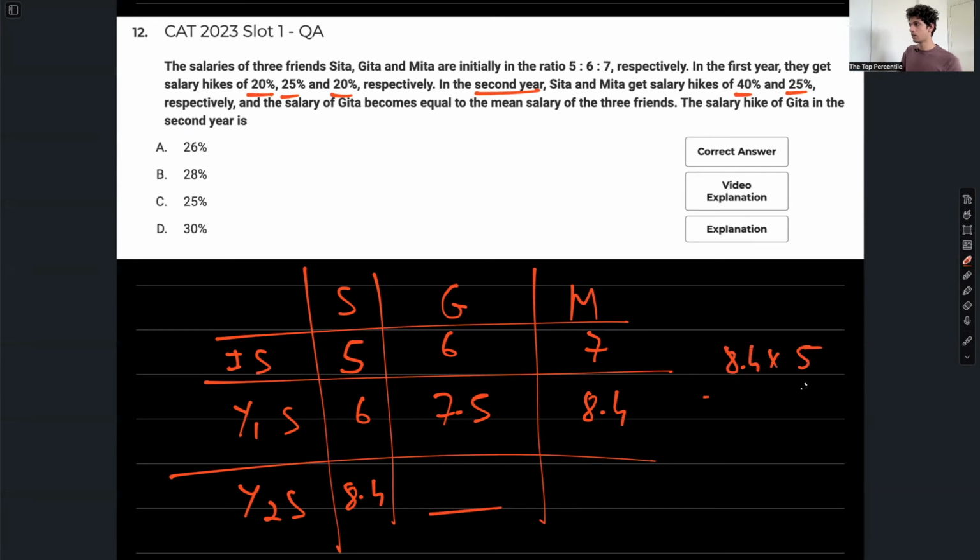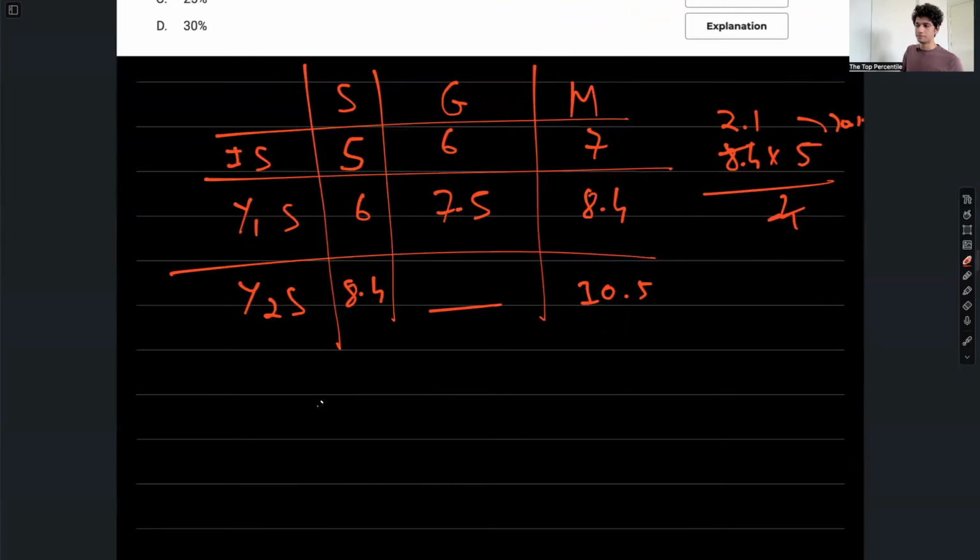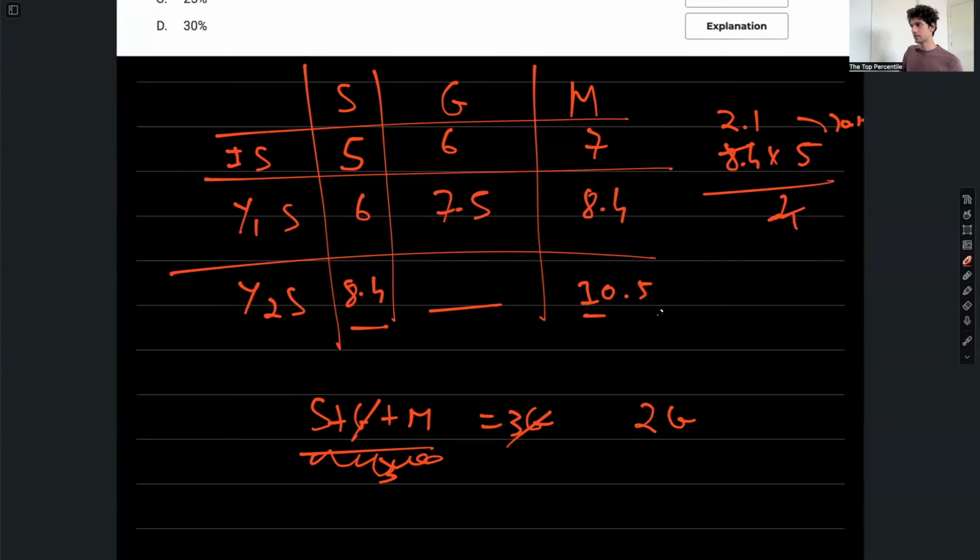Now the question states that the salary of Geeta becomes equal to the mean salary of the 3 friends. So what that can be written as is Sita plus Geeta plus Meeta upon 3 is equal to Geeta, right? So if I just rearrange this, I get basically 3 Geeta here, and I'll cancel this out. I move this onto this side, so that's 2G, right? So Sita plus Meeta is twice of Geeta's salary. If I know Sita's year 2 salary, I know Geeta's year 2 salary.